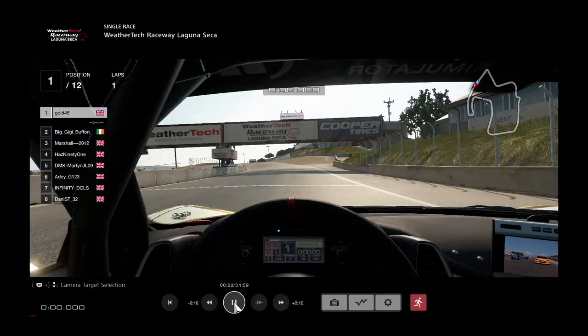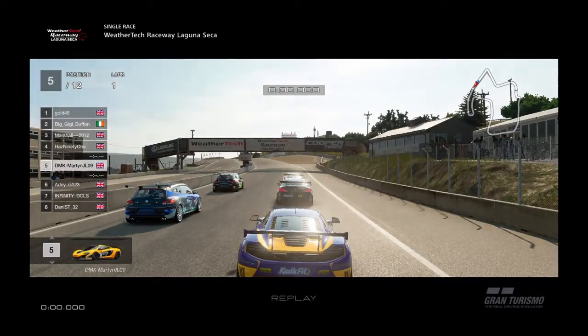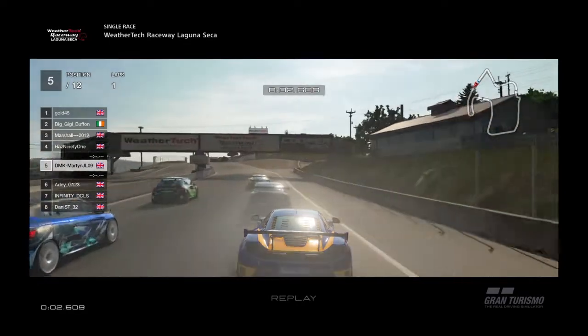We're gonna change the camera angle because this is not really great. We're gonna go back to here so we get to see the rest of the back start. Let's wait for the green lights to go on, and away we go.